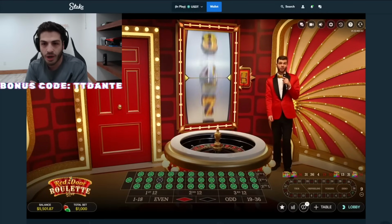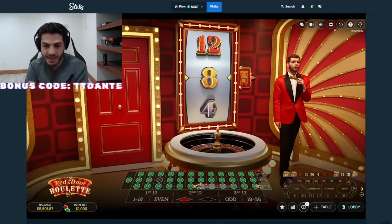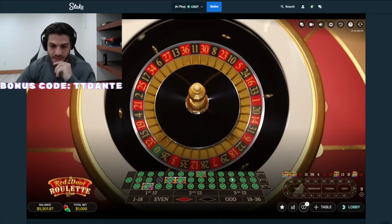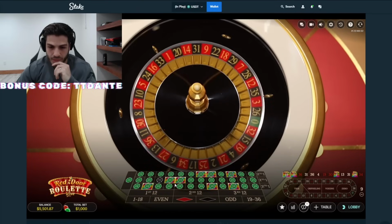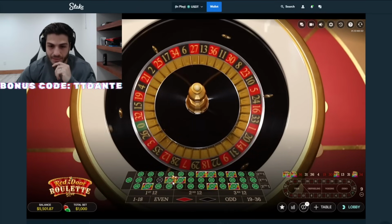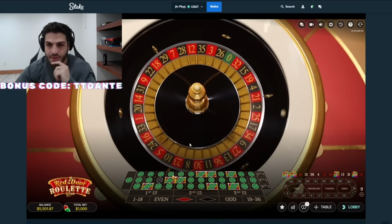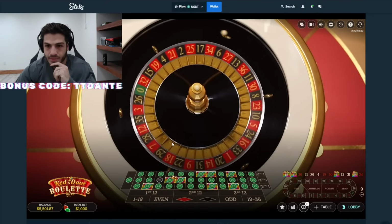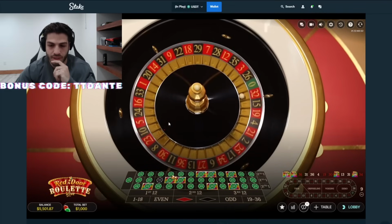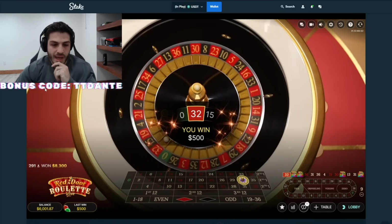Win, lose, or draw. 8 keys. Beautiful. Let's see something on the 8 then. No good on the 8. That's okay. That's all right. 4. We're looking for a 4. 11. 11 wouldn't be bad here. 2x on top of it. Come on, 11. Come on, 11. 0. 32? No good. Okay, we're out.